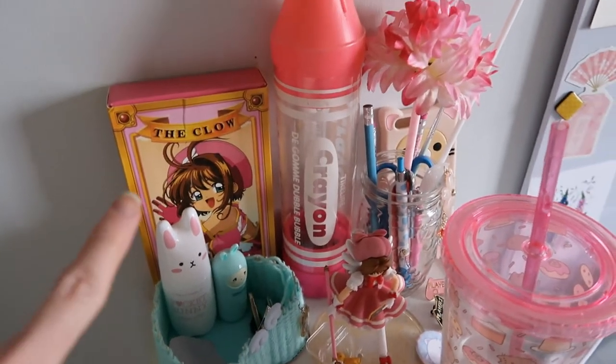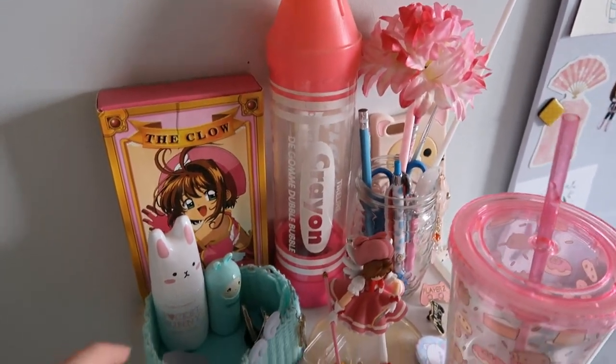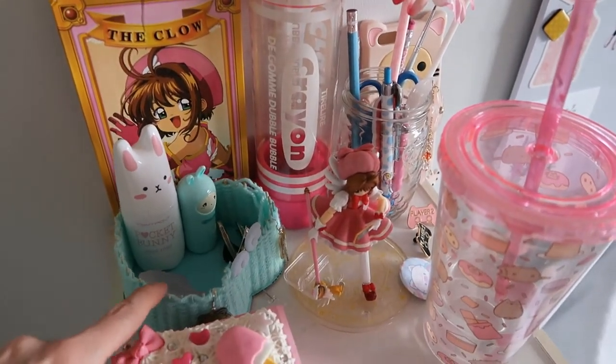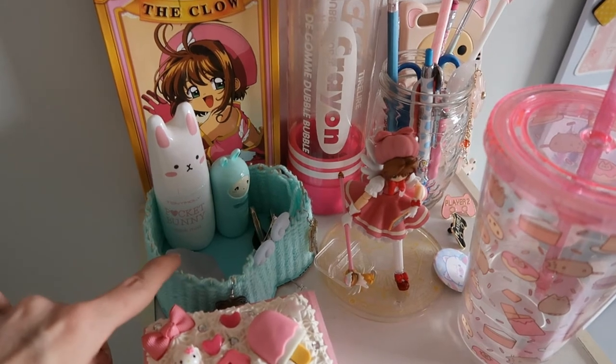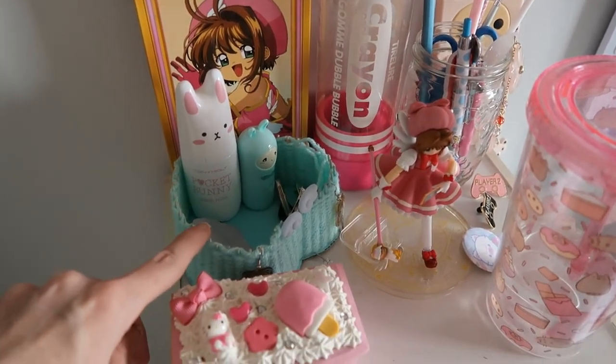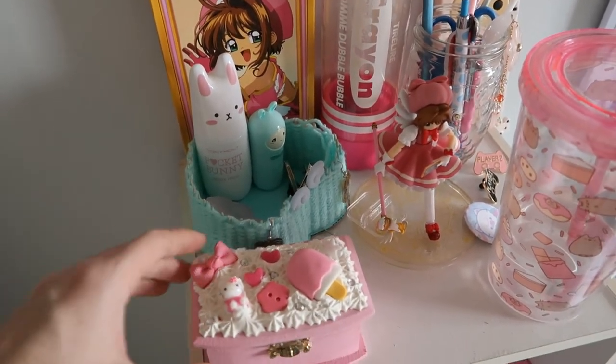I got Clow cards, a piggy bank, this wobbly handmade heart-shaped yarn thing that I made that I'm probably going to get rid of because I'm running out of space up here.